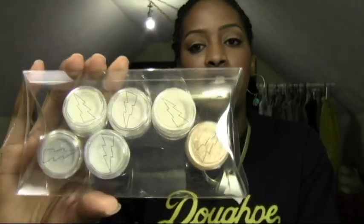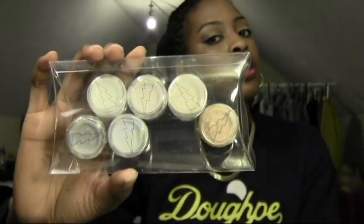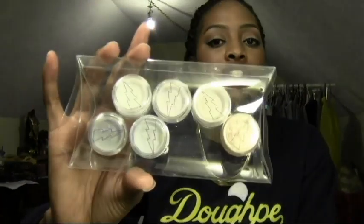The colors are Fawn, V and Rose, Minxy, Shrinkle, Electric, and Striking. They're all different hues, as you can see, but they're all highlighting powders. So you can use them for just your everyday highlighting, or you can use them for like an editorial photo shoot, or, you know, something a little more edgy.